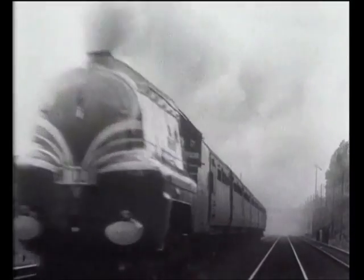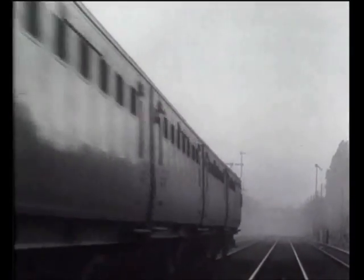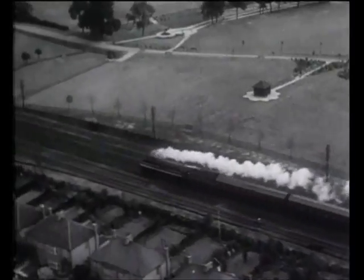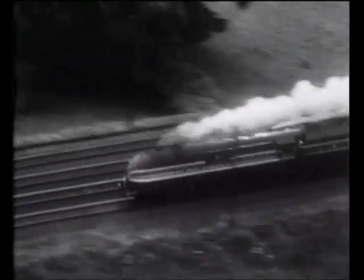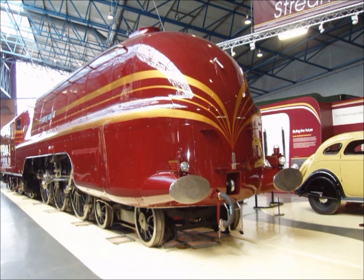A new streamlined train, the Coronation Scot, was to be introduced in 1937 for the coronation of King George VI. The train ran until the start of World War II in 1939. A new series of locomotives were introduced, the Princess Coronation Class, the most powerful express locomotives in Britain.